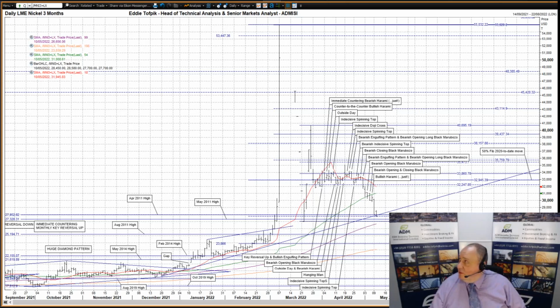I'll start with LME 3-month nickel. After the gyrations of March, April proved to be a month of calm, perhaps more closely associated with the eye of the hurricane now than I would have liked to know, as the month of May started off with a major move lower. Prices dropped down and out of the previously highlighted zone between the very recent 50% Fibonacci line at 33,860 overhead and the 61.8% Fibonacci line at 32,250 of the same move that was below.